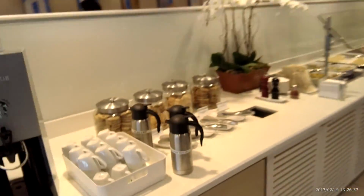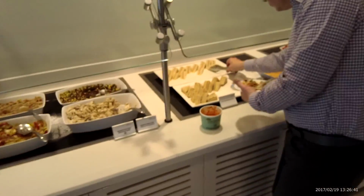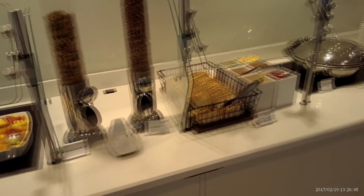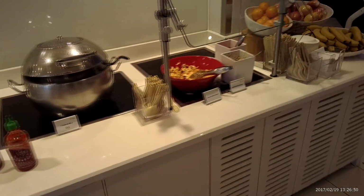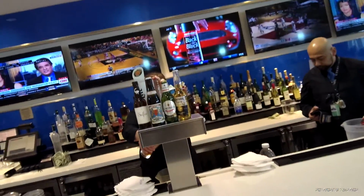Here is a look at the food that the Delta Sky Club offers. This is a domestic lounge, so the food selection isn't going to be that great. And you're looking at this and you might think, well, that looks pretty good to me, but you got to take into consideration that most of that food is cold. Cold vegetables, cold potato salads, and things like that. The meat selections are very lacking, and if you want something warm, basically you have to settle for soup.